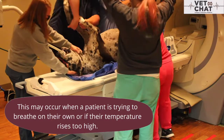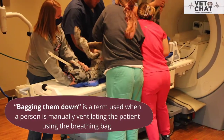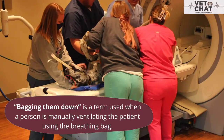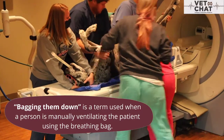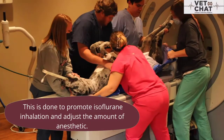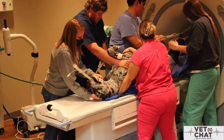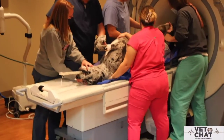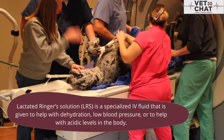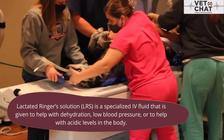So that's why you'll see all of these foam, we call them tacos, that we have them in, as well as all of the straps that we use to keep them nice and still and positioned perfectly so we'll get adequate scans. We are also going to run a line of IV fluids. We actually cooled these fluids specifically to keep them cooler in the magnet. So that's why we're going to be running these today.